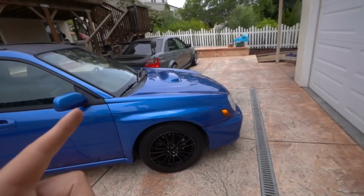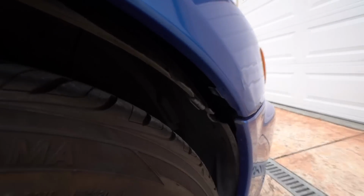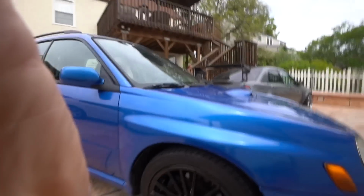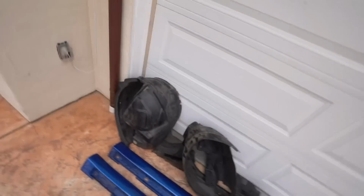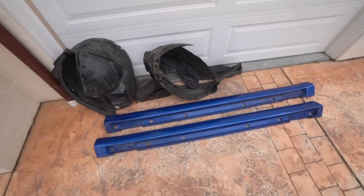Also, like I said, I was looking for some sedan fender liner, because as you can see here, it kind of hangs out a little bit. It's not terrible, but it's not perfect. So I found both. Number one, color matched side skirts, which are literally in perfect condition. All the clips are perfect, everything is perfect. They got repainted. I also found the sedan fender liner, as we can see here. So we're going to go ahead and install these.